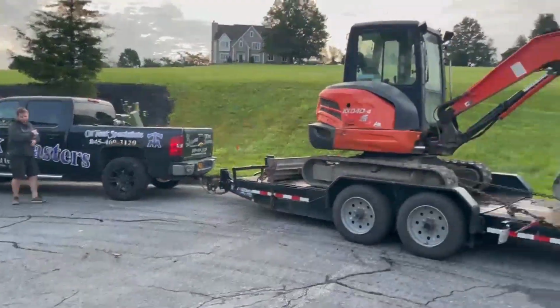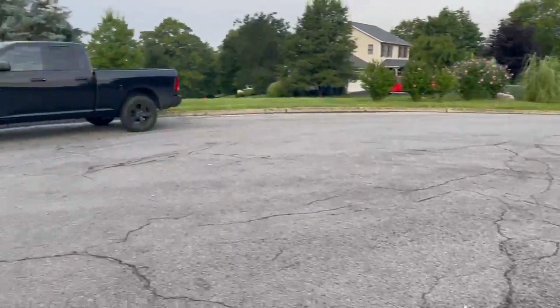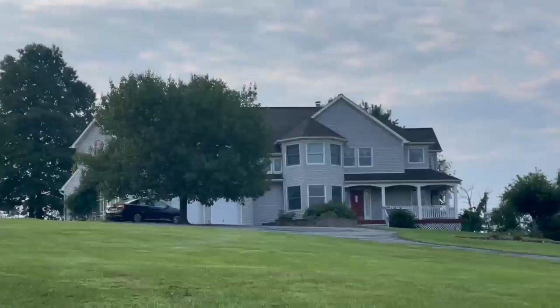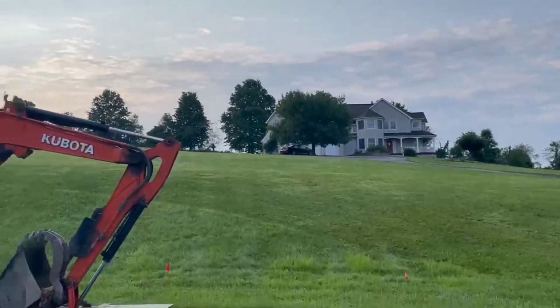Good morning, all. We are here in Goshen, New York. Probably the best parking you could ever ask for a contractor. Here's our house up here. We are on site at 20 to 7. This is right around our backyard here.